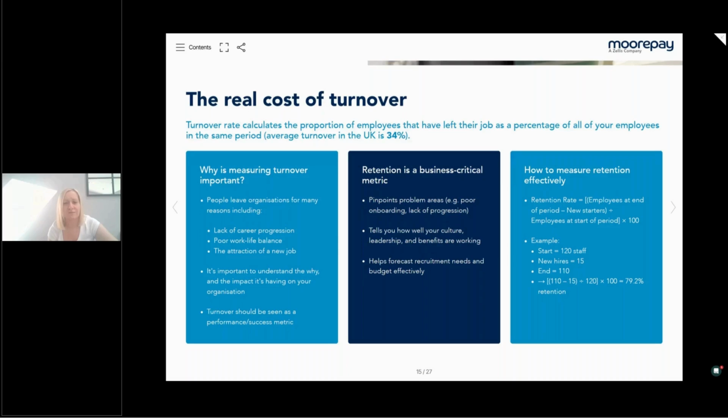But I think one of the other things is for HR teams and for business leaders, turnover should really be part of a performance or success metric. When you're looking at your KPIs of your organisation, I really do believe that this is a key one. And getting that balance right of retention and keeping it in a low place, but not too low, and I'll come on to that in a second, is really important. So we've said here that really look at retention as a business critical metric.